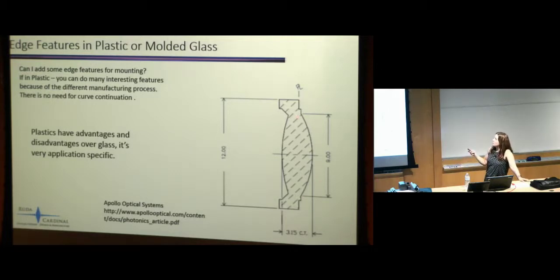So when they put in their material, either by injection or if they're starting from a glob of material and then pushing it into a mold, they can put in these mounting features. So the mounting features can exactly become part of the glass. There's a step here that they can use that's independent. These are things you could never do in glass optics. So plastics have advantages and disadvantages over glass. It's very application specific. If you're in a complex environment with temperature changes and all kinds of other stuff in your wavelength ranges, you're not going to want to really talk about plastics in most cases.